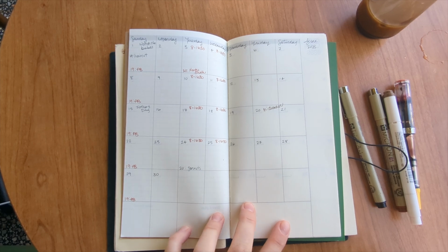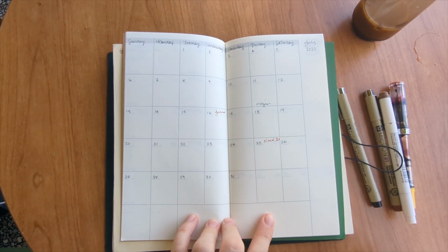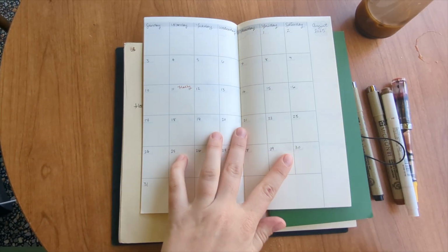Okay, the next one I have in here is my calendar. So I have a monthly calendar, and on this I write down appointments. I write down deviations from my regular schedule, so if I have an event that happens every week, I don't write it in every week. It gets a bit too messy, but if for some reason it's canceled, or there's something different about it, or maybe I'm hosting it that week, whatever, I'll mark those down.